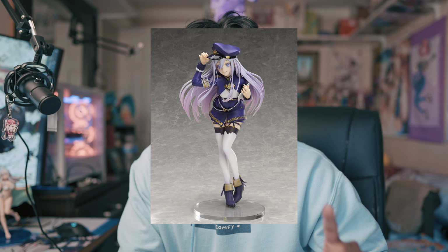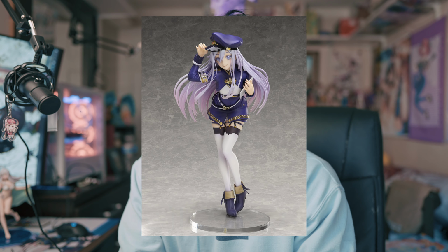But yeah, all these figures that I just opened, I will open the other two later on in another video. It's just that it's so much, so I just decided to open the simplest figures, the Hoshimaran and then the Vladilena Miles. Although the other Lena figure, I will go all in for that one because that's the one I'm really excited about.